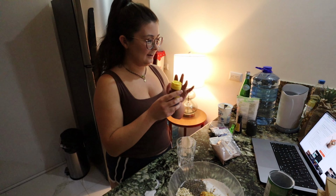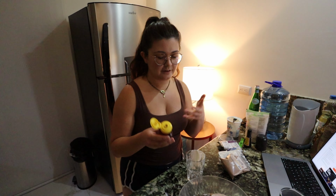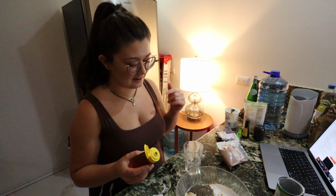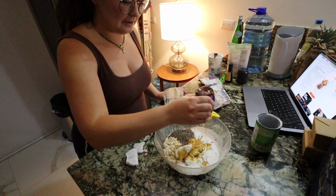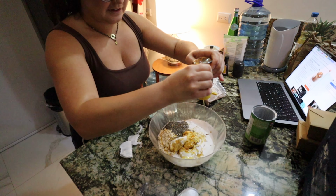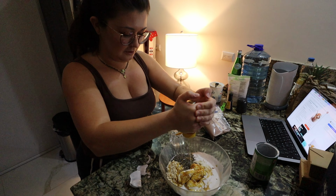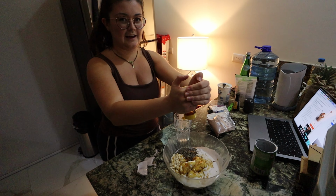Okay, then honey. So it says 0 to 2 tablespoons. I'm just gonna guess again, but you probably follow this. I like it a bit sweeter, and also I usually add in a little bit more if it doesn't taste that great afterwards. So we'll just guess that.